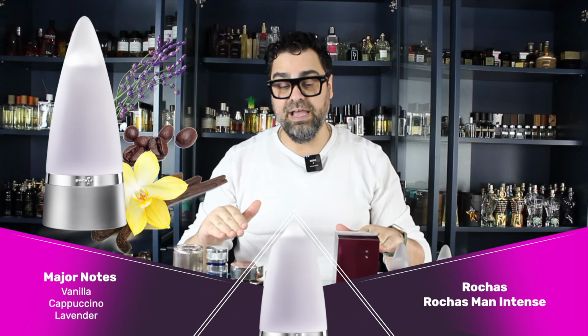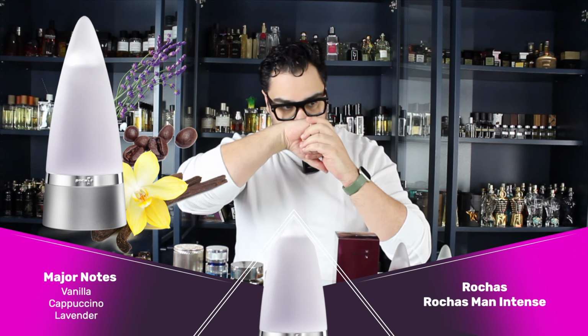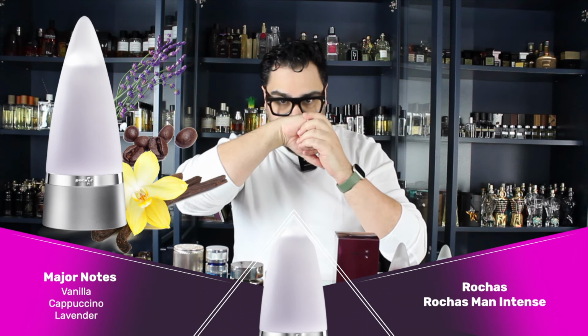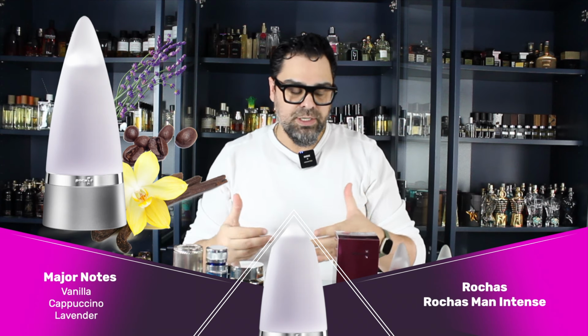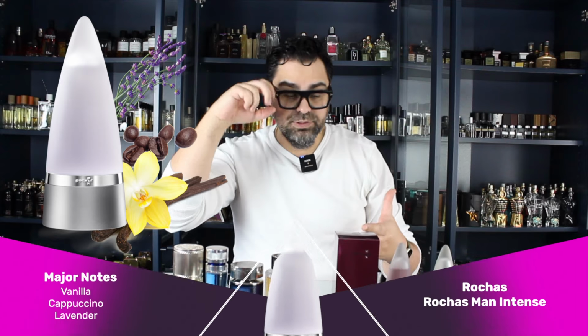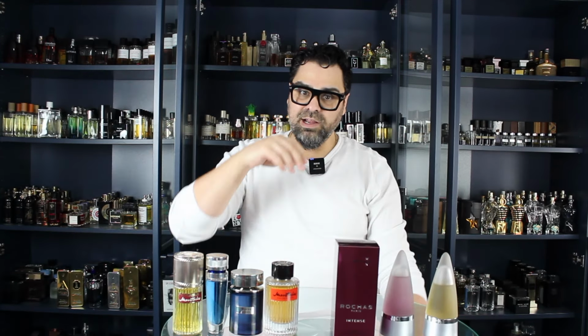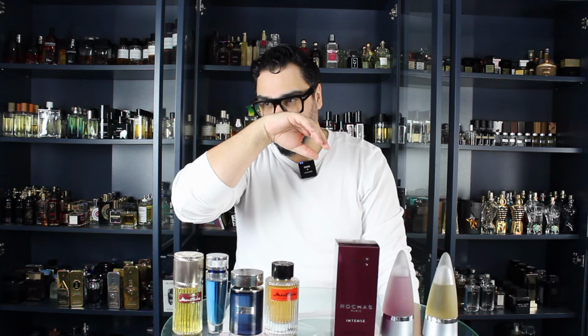Very good lavender, doesn't smell like dish soap, doesn't smell like a fleecy. The coffee's good, not great. It's a gourmand, so if it's your first gourmand, I don't know, I'd recommend it. Good vanilla here, nothing too crazy.